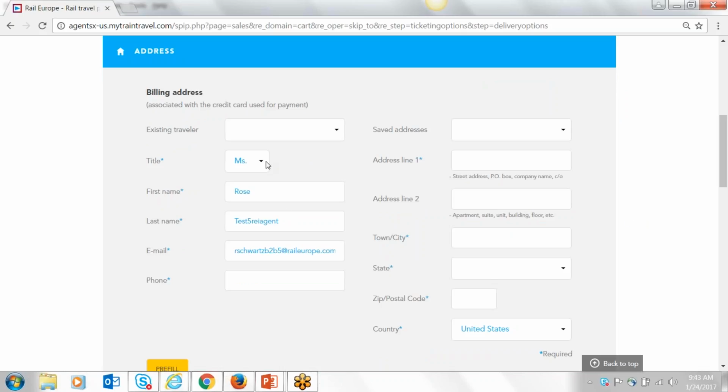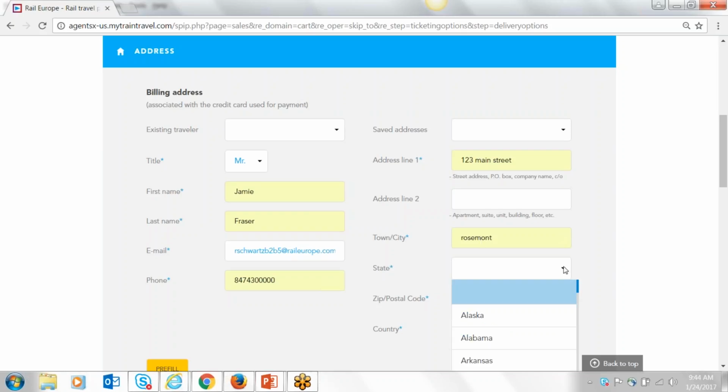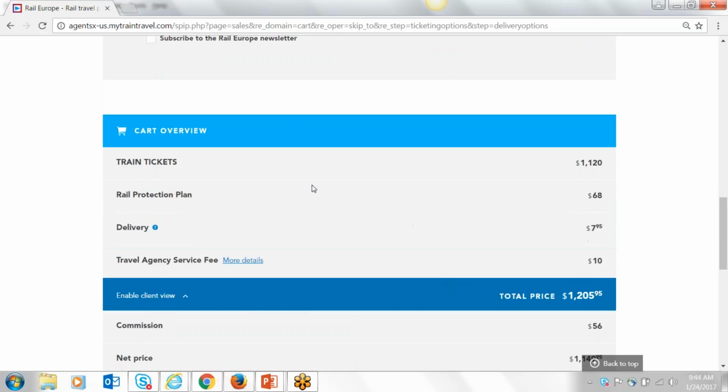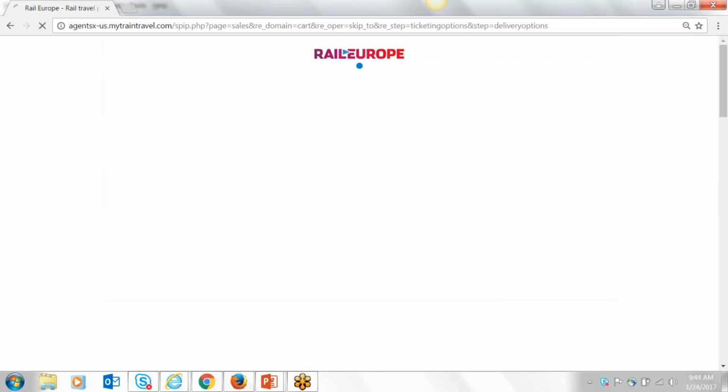So I'm going to change this to Mr. Fraser's name. I'm going to keep my email in there because I want that confirmation to come to me. I'm going to put in a phone number. I'm going to put in my address or my client's billing address. I'm going to look for the state. And the zip code. This will not be here, just so that you're aware. I am going to now review everything and proceed to payment.